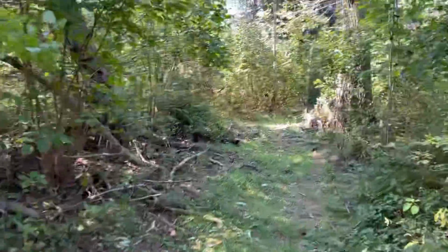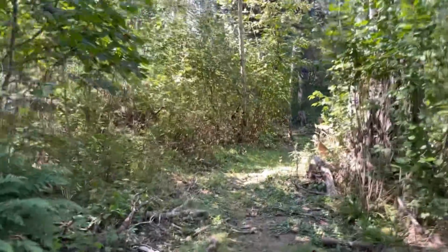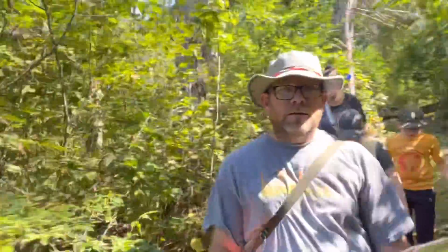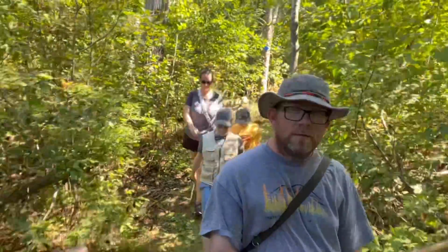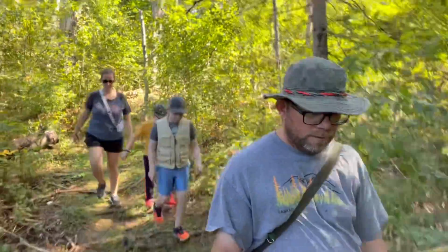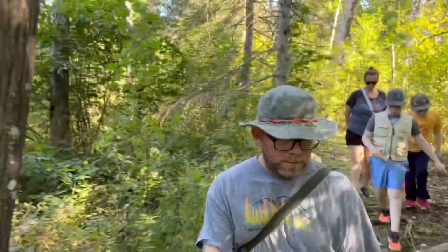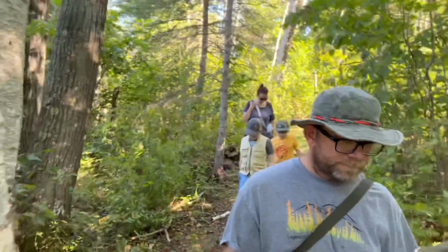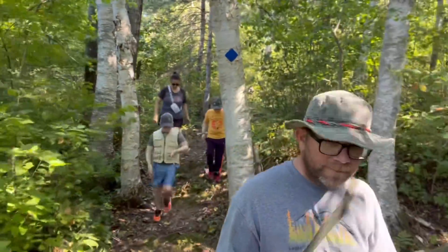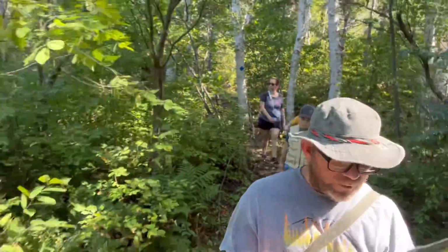We're heading downhill now. Must be heading to the water. Nice big old birch trees, man. I see water.